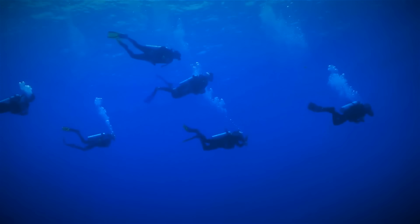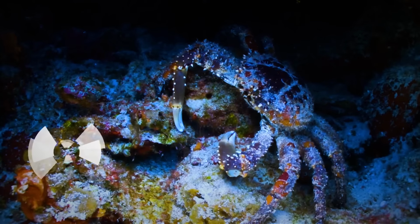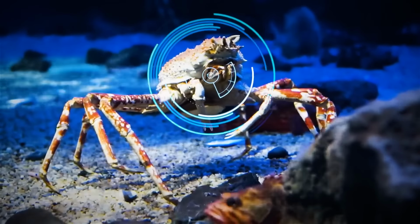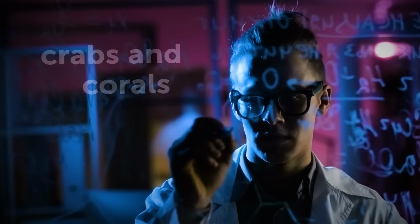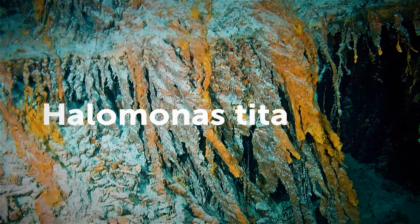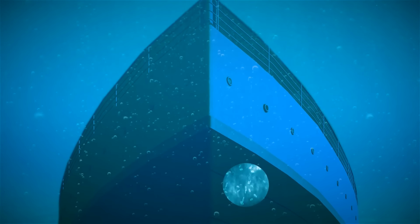Those annual expeditions also gather data about the creatures living at the site, including crabs and corals. Surprisingly, many species have only been seen there at the Titanic wreck, so scientists are curious to find out more about them. The most famous out of all these creatures is the Halomonas titanicae. It's a bacteria, and it was discovered on the wreckage of the Titanic.